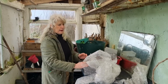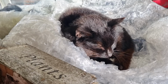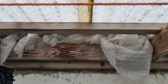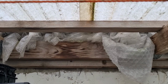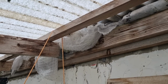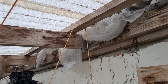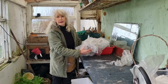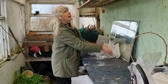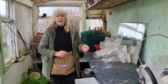You'll probably wonder why this is lying around. It's bubble wrap, and what can you do with it except stick it in the bin? So we've stuck it just under the top of the roof there, just to stop any cold air coming in. It just keeps it a bit more secure in terms of the little seedlings being exposed to different temperatures. So that is all to go up there as well. So there you go. I'm going to get on with my seed sowing.